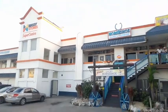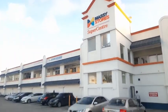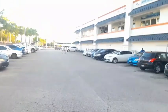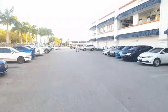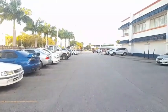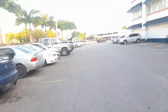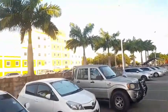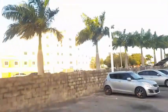So this is all the Massy Stores here. There's the Lucky Horseshoe restaurant. Lucky Horseshoe is a 24-hour restaurant, and it is a saloon and steakhouse as well. Massy Supercenter supermarket. And this is the Williams Towers here, head office for Sol in Barbados. And the Airstation B Harvey is in there. Airstation B Harvey was always in there before they decided on moving there.